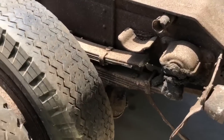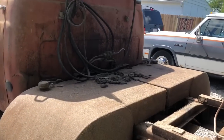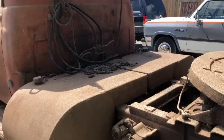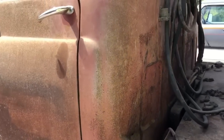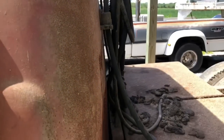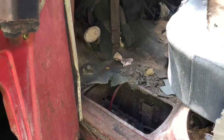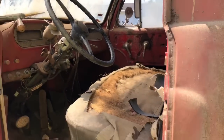Look at that stack of springs on there, and it looks like Rocky Raccoon and his buddies had Crap Fest 2022 there. We're getting ready to start cleaning this thing up. It's a mess inside here. There's where the battery goes. So we got our work cut out for us on this.